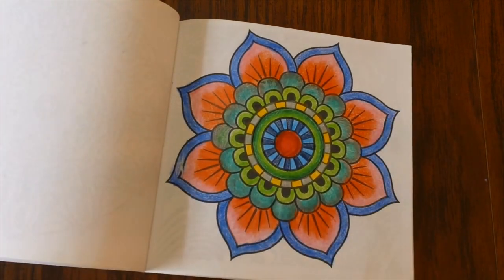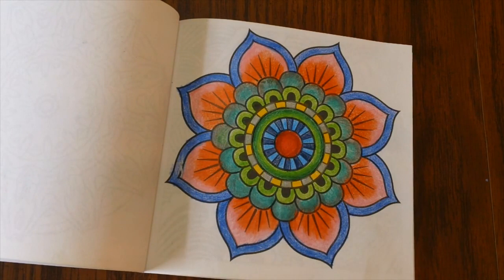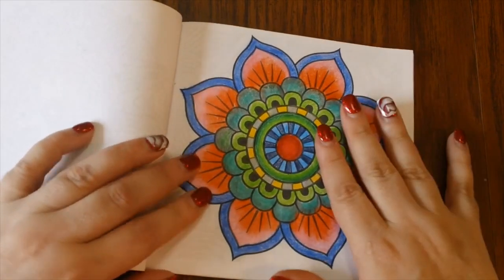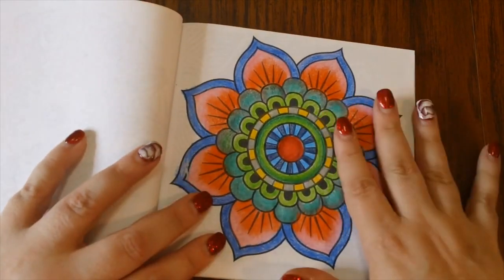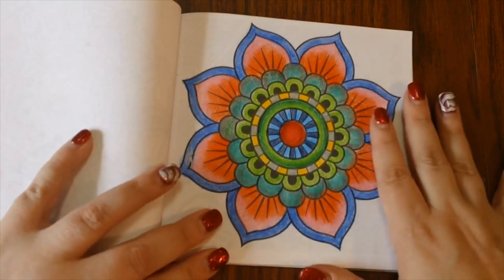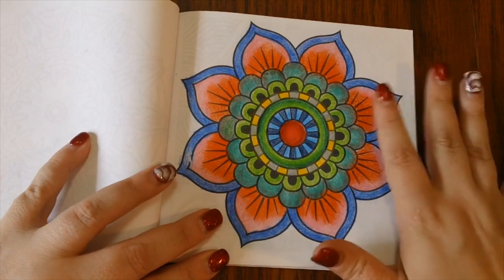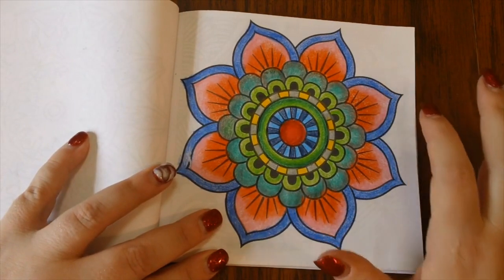Look for some more WIP work. I used to do a WIP Wednesday. I used to do quite a lot of WIP Wednesday, and I kind of got out of that when I started doing the color along and stuff. I haven't gotten back to that, which I plan to do. I think that would be nice, because I do have several that I need to finish up.